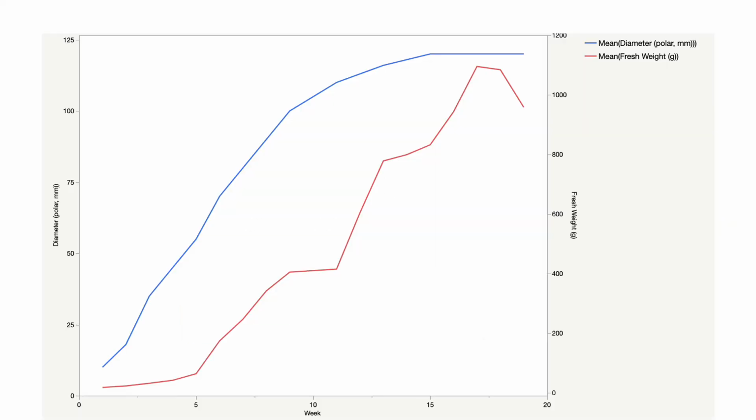So here's a couple ugly graphs we pulled out from some of our recent work. This is just looking at diameter in the blue line and weight in the red line. You can see you get a pretty steady increase in size and weight for the first 12 to 15 weeks. Well, for size, you get an increase for the first 12 weeks or so, and then it really levels off.